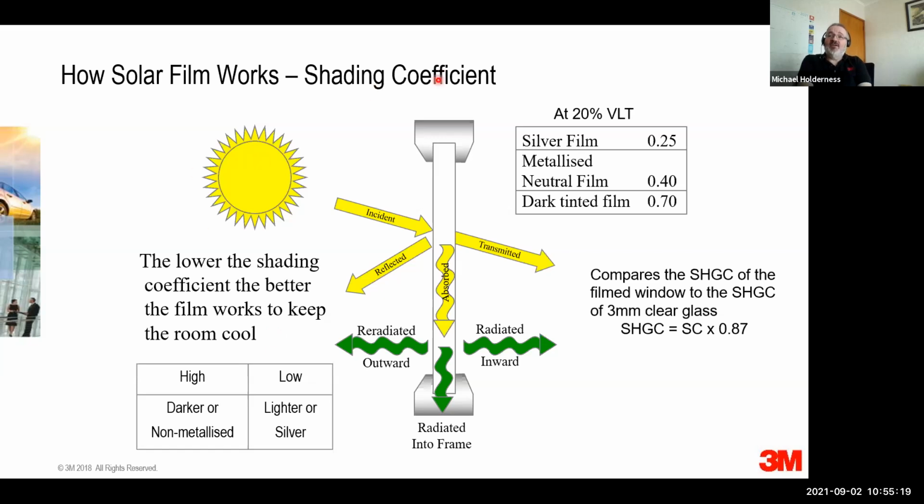This essentially is a very similar thing to the other figures. So I don't tend to talk about it nearly as much, but you'll often find our opposition will talk shading coefficients, and we do still put shading coefficients in all of our data sheets, so they are still there. But it's better to use the solar heat gain coefficient or the TSER.